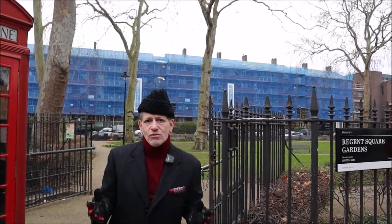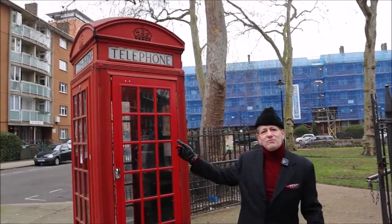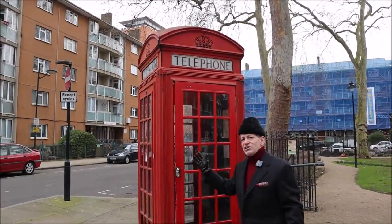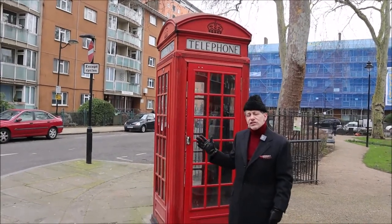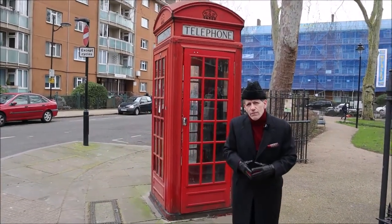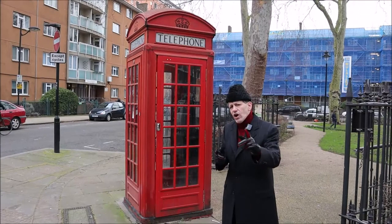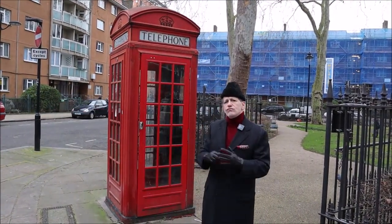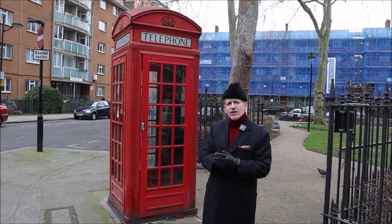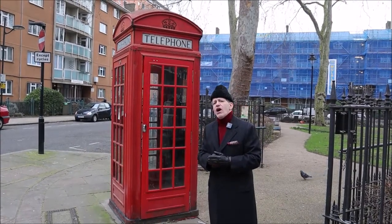But now I want to take you to the crowning glory of this lovely little, relatively unvisited square. And that is this, the classic K2 red telephone box. Designed by Giles Gilbert Scott in 1924, 2,400 of them were made, of which around 200 remain. Of that 200 around the country, 177, I believe, are in London.